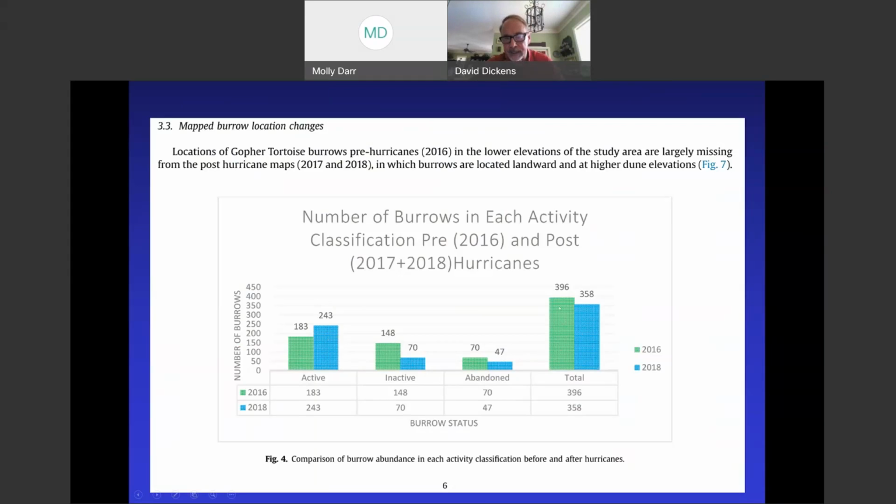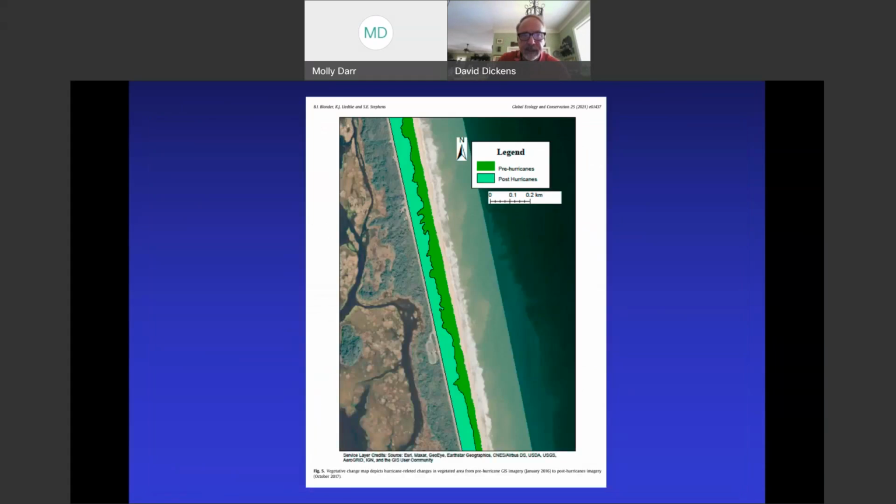There's a slight difference pre-hurricane versus post-hurricane: 396 burrows pre-hurricane, and then 358. That's about a 10% difference. So they did recover. They adapted by moving inland, which was interesting. I'll get to that slide in just a second. Vegetative change map. This is pre-hurricane.